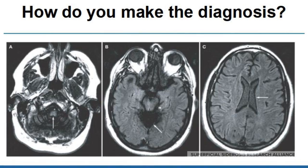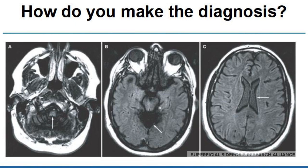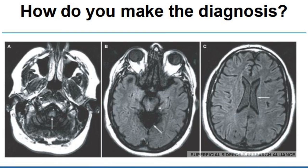So if the iron deposits around the nerves going to the ears, as it does in many patients, they get hearing problems. If it deposits in the back of the brain, that's the coordination center, so they may have trouble with balance. And if it binds in the spinal column, they may have weakness, numbness, and bowel bladder problems.